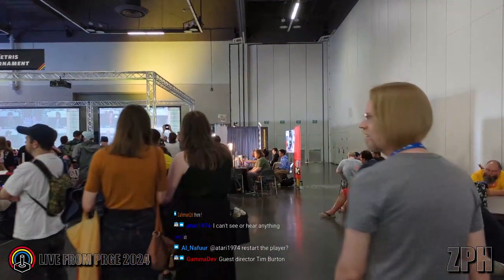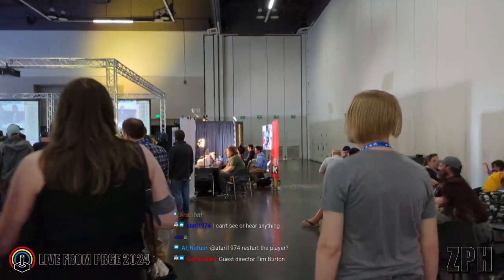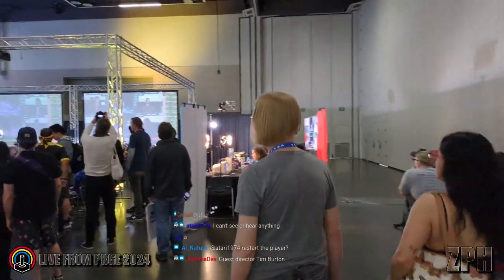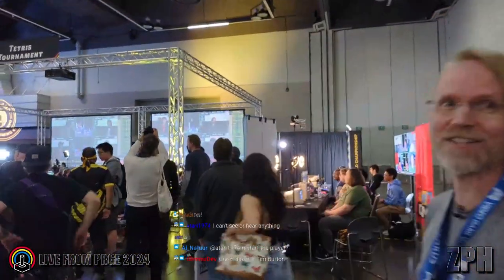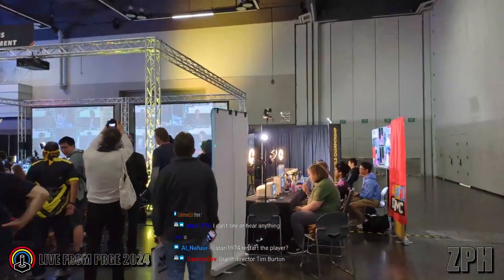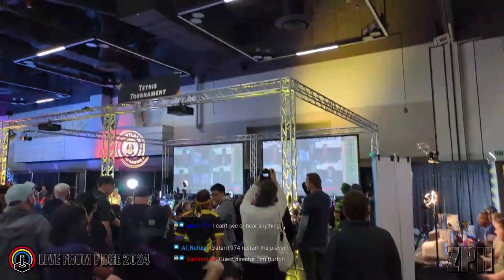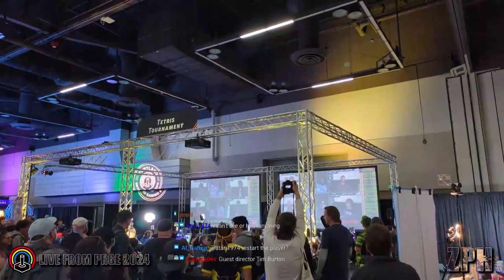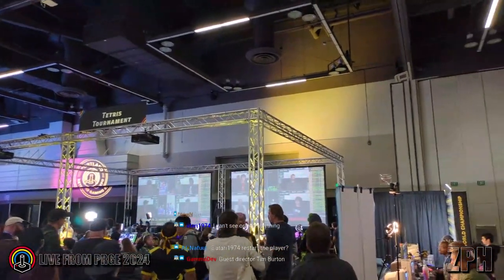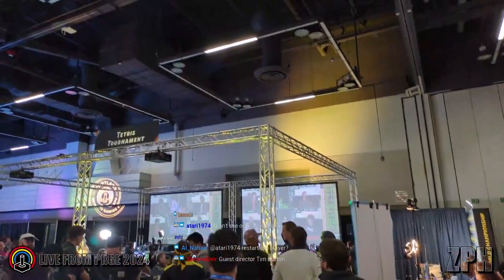They also have the World Tetris Tournaments. This is literally the World Tetris Tournament. The best of the best come here. You don't have to put me in the shot every time. The best of the best on Tetris come here. So if you want to see, you can angle it down a bit. Don't need the ceiling.